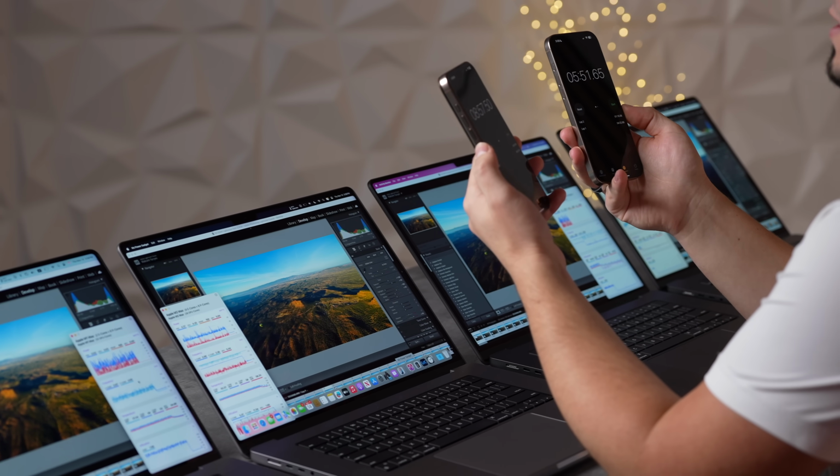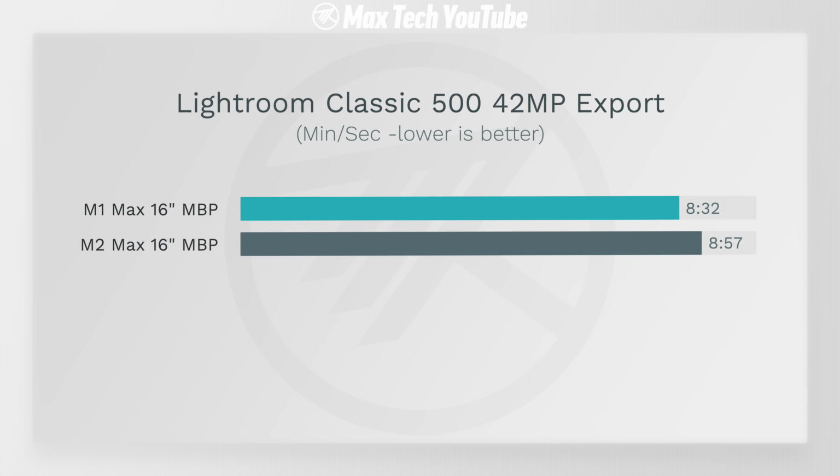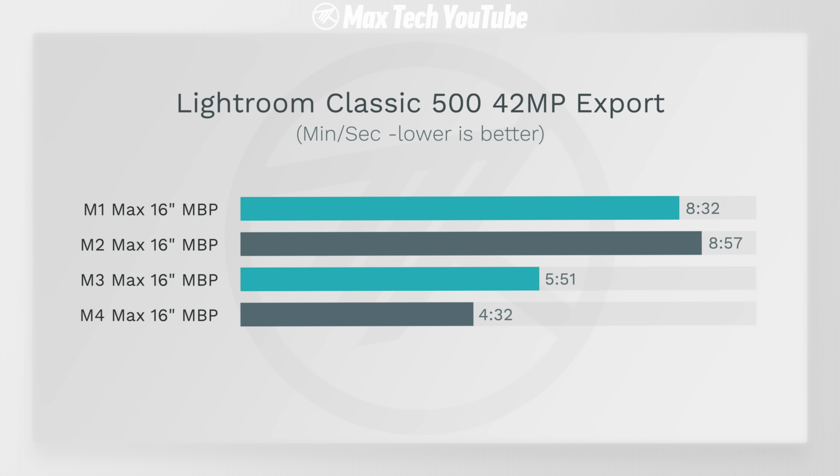The test is finished, and this was insane. The M1 Max took 8 minutes, 32 seconds. The M2 Max took 8 minutes, 57 seconds, so 25 seconds slower. The M3 Max took 5 minutes and 51 seconds, and the M4 Max took 4 minutes and 32 seconds.